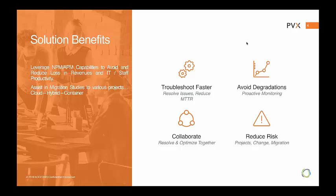So once again, the big thing that I like to talk about is the collaboration and troubleshooting faster. We want to get the bottlenecks highlighted or percolated to the proper team as soon as possible, and then the team can really go into action and start knocking things down. So let's talk about PBX, and we're going to go over just a brief review of how it works.